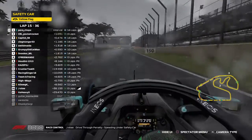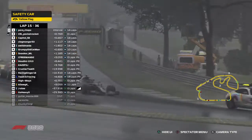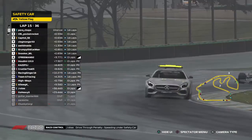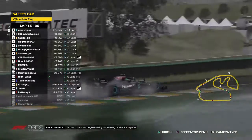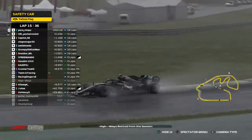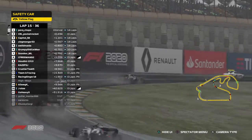But as the grid is going to sort itself out here under the safety car, I will once again be back in just a few moments. Just going to take another quick sip of water here now that I've got the time under the safety car. And then I can take us through the grid changes and what we're seeing here on your screen on the track in preparation for our next safety car restart.